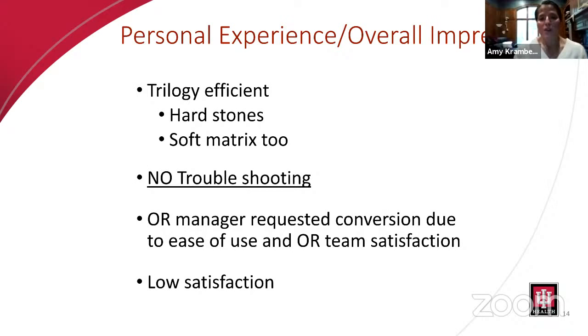So in my overall personal experience, I would say that Trilogy is highly efficient. It works well for hard stones. It also works well for very soft stones, such as matrix stones, which can be difficult to remove. And I think that's because of the large lumen and suction capabilities. I never have to troubleshoot this device. It rarely ever breaks down.